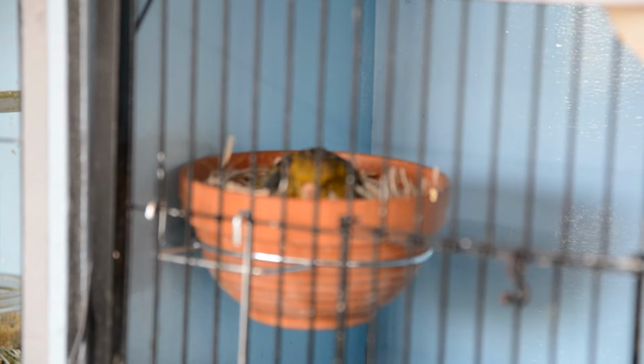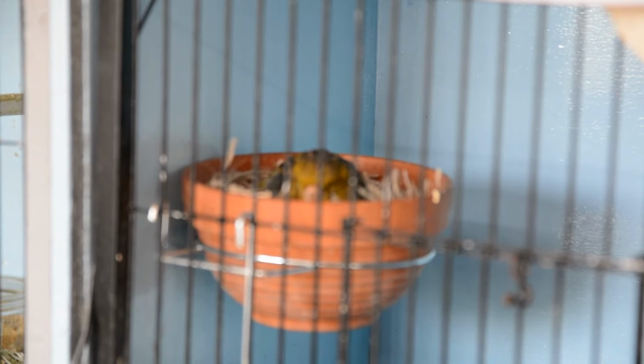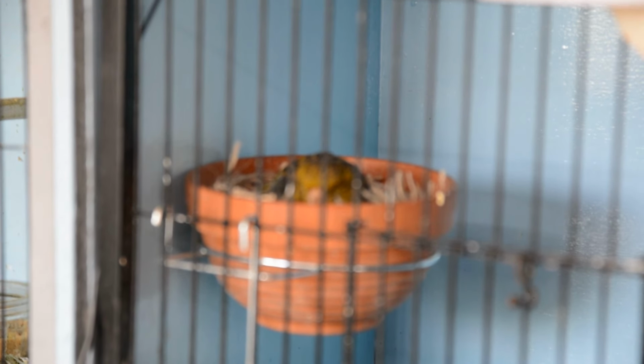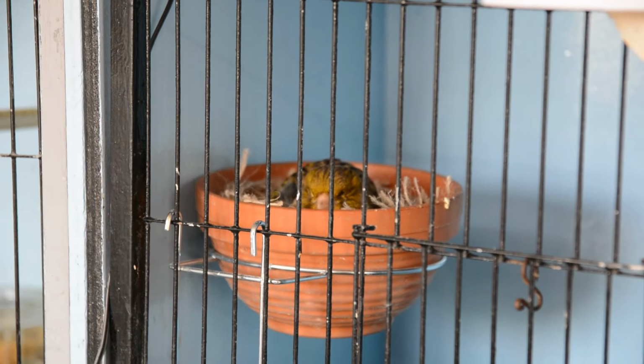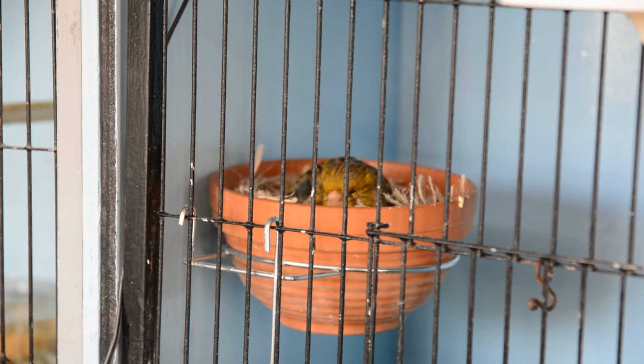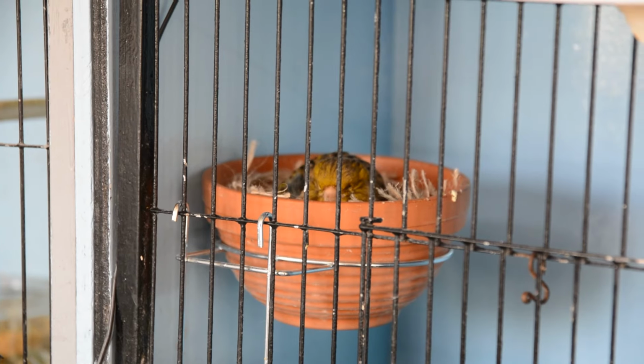And then if I just move the camera around here, I've got this hen who's just peeping out of the top. She is sitting on three eggs. She's only had one round. So the cockbird trod her a few times, but not as many as I would like. So I'm not holding out a huge amount of hope, to be honest, but you never know, do you, with birds?